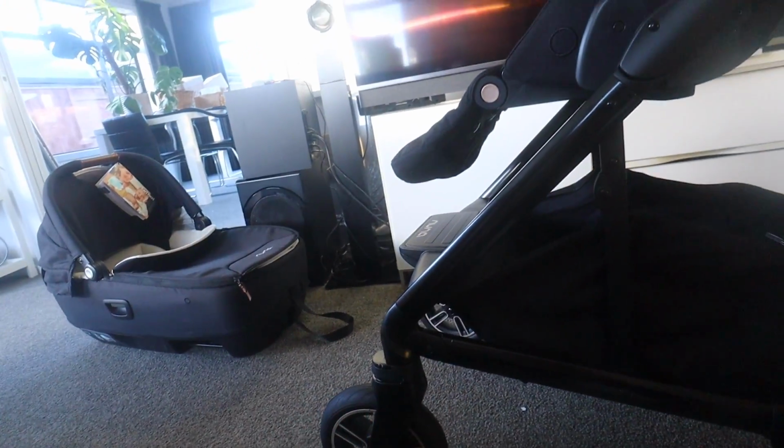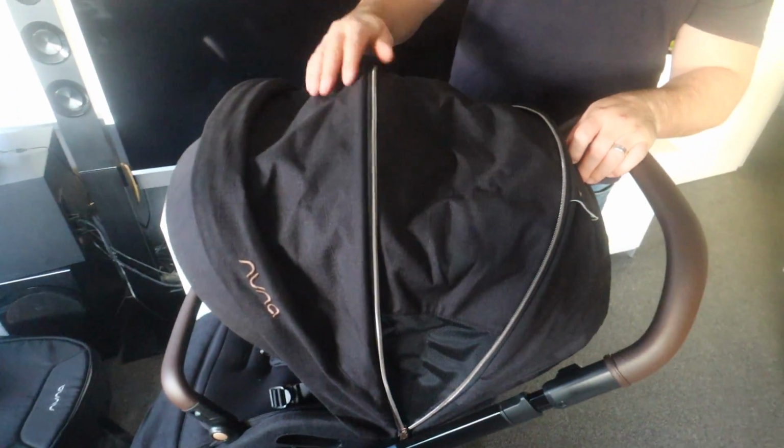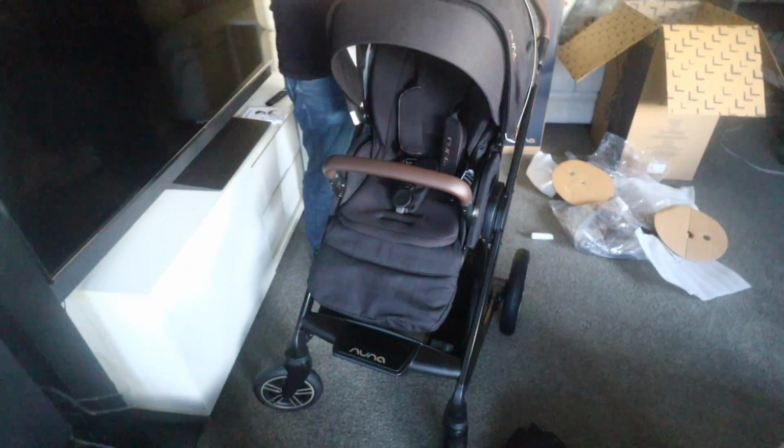Alright, so we've got a few bits left. What are these? I wonder how you put that seat in here. That's what I want to know. Oh, this, the same shape. Yeah, so you just unzip that part and then it just expands out like that. I'll show that from the front. Looks nice.